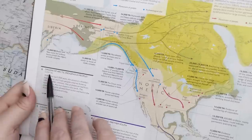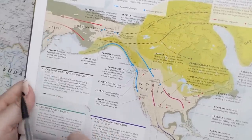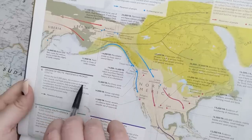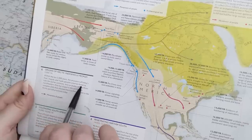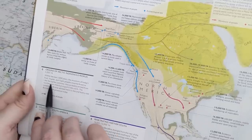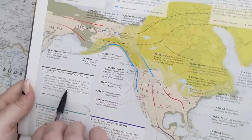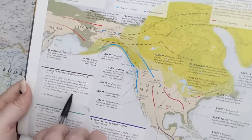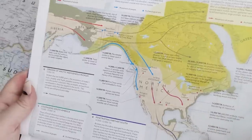Let's see what's next. Oh, up north again. Origins of Arctic indigenous peoples about 5,000 years ago. Within the last 5,000 years, the ancestors of today's Inuit, Inupiat, and Yupik peoples entered America. Like the earlier colonists, they probably arrived from northeastern Asia but stayed in the north. The complex skills that allowed them to live and hunt in the Arctic are still practiced today.